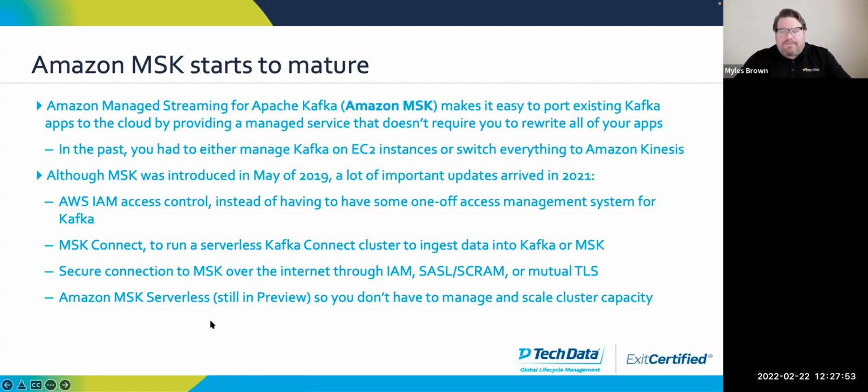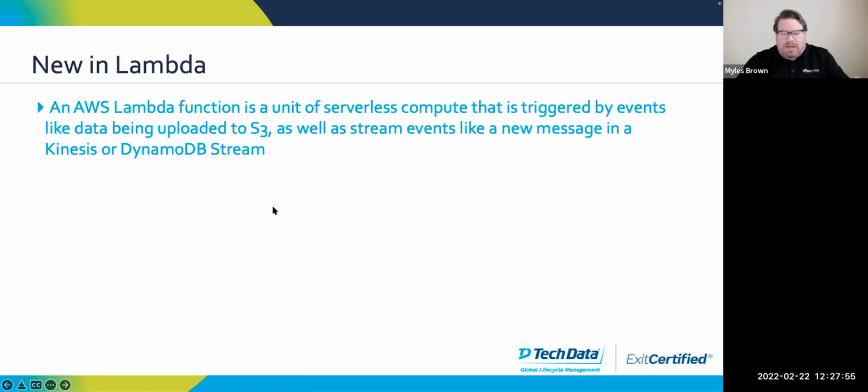So that's MSK. A few things in Lambda, not a lot here, but I'm sure everybody taking this probably knows a little bit about AWS Lambda. It's basically this concept of serverless compute. I write a function and then I configure the trigger that causes that function to fire. It could be something like somebody uploaded a file to S3. That's an event, go run this code. And then you pay for how long the code runs, and you don't think about the servers on which it runs. You're not paying by the hour for them.